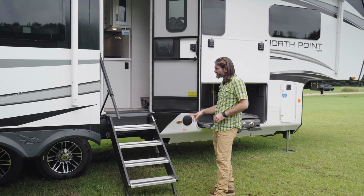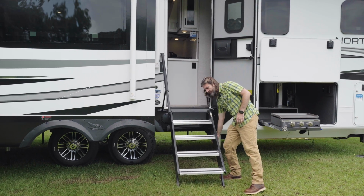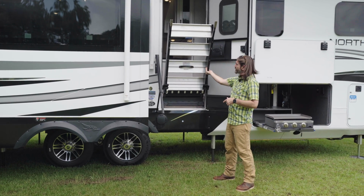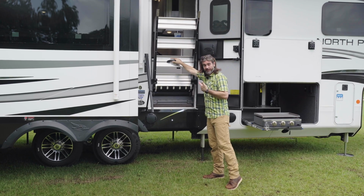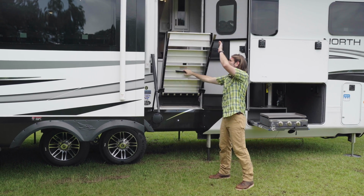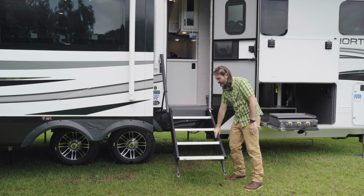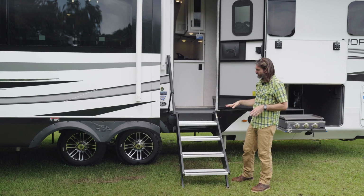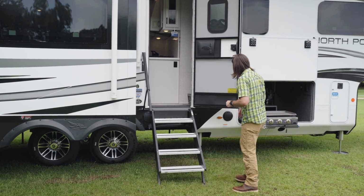Additionally, these are strut assisted, which means they go up and down super easily one-handed, and if you notice when I let go, it wants to go inside. So you got to give it a pull. You literally got to push this thing down to get it to hit the ground. I think that's going to be a really big deal for folks that are elderly or maybe just not as capable of handling heavy objects.